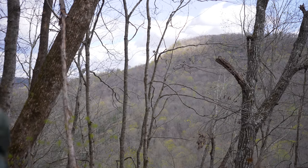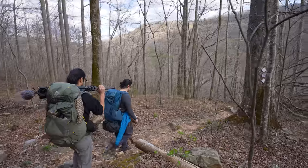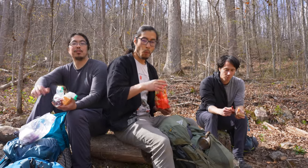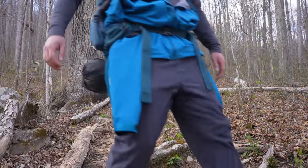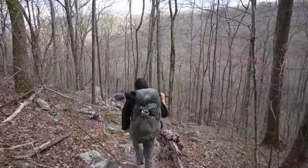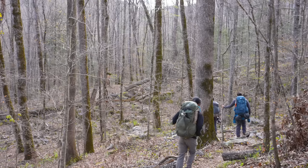We kept on hiking despite our fatigue. Once in a while, we stopped and took a break to eat some snacks before continuing on. The trail descended in elevation, and the forests here were a bit more brown and barren, save for a few spring greens popping from the cracks in the rocks.